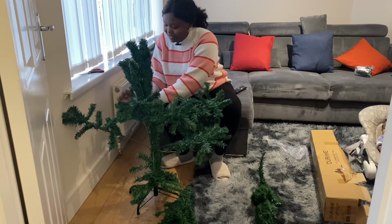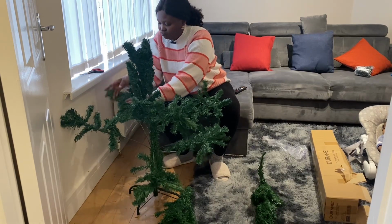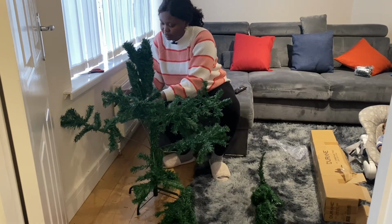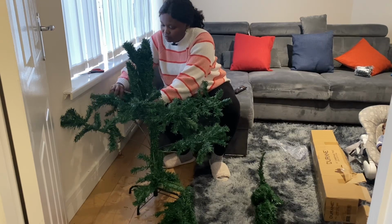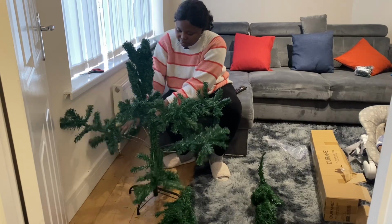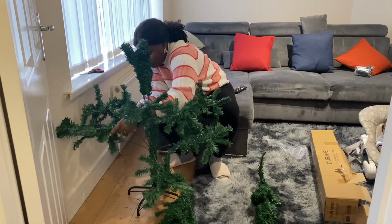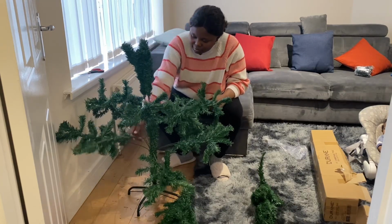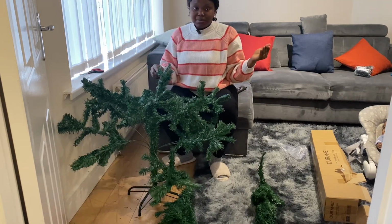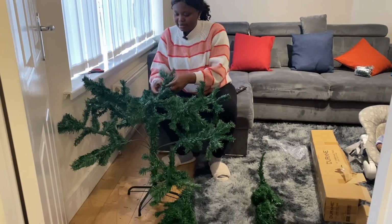Christmas tree. I don't know if they have a light to rest. It's really not too big, because my sitting room is not that big, so it's good.